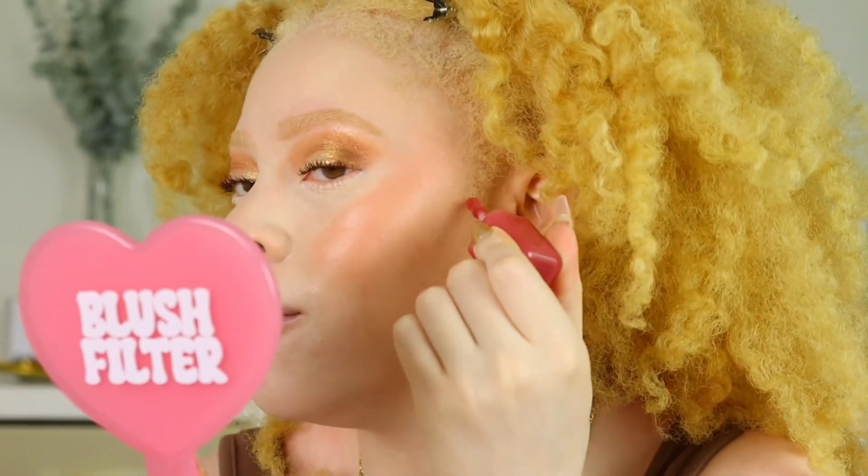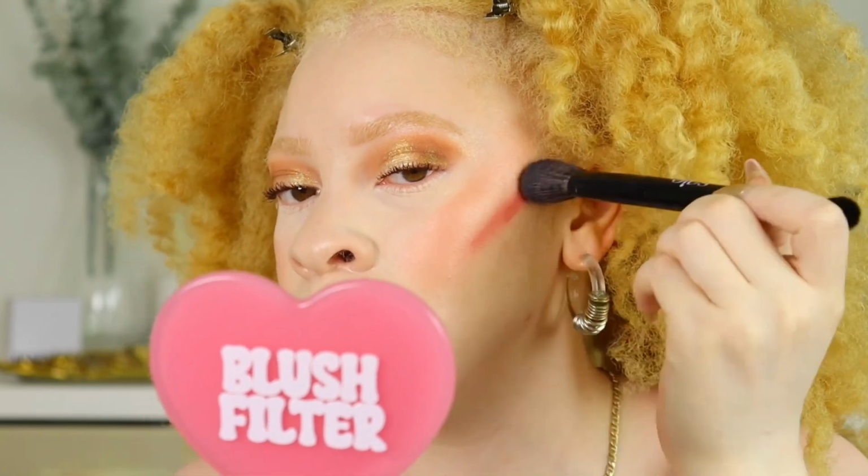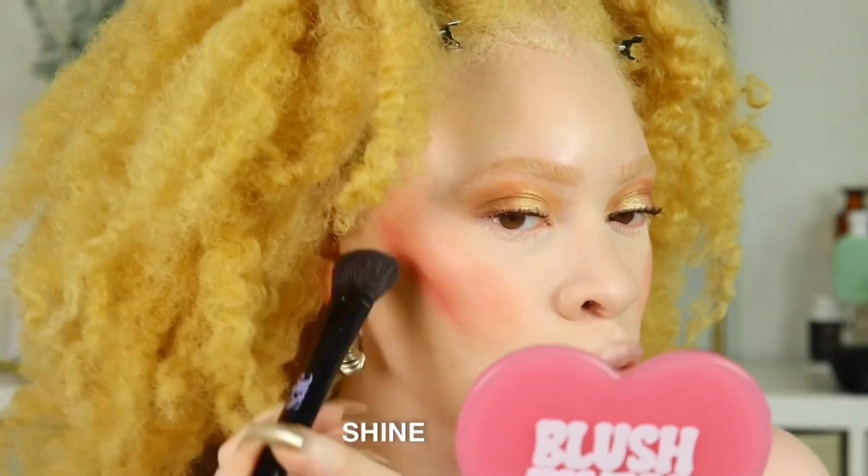And then I'm gonna go in with Strawberry Cream. I literally will put this right underneath, between where the bronzer is and where I put the blush, so it's gonna be above the bronzer a little bit. Take my same brush that I was using and we're gonna just dab along the bottom of the blush. And this blush is very dewy. Like it literally gives that little sheen.